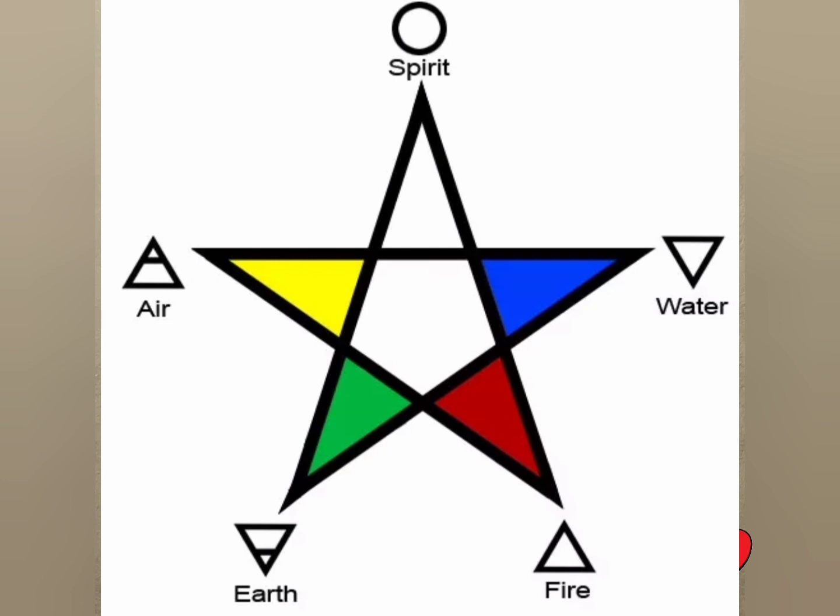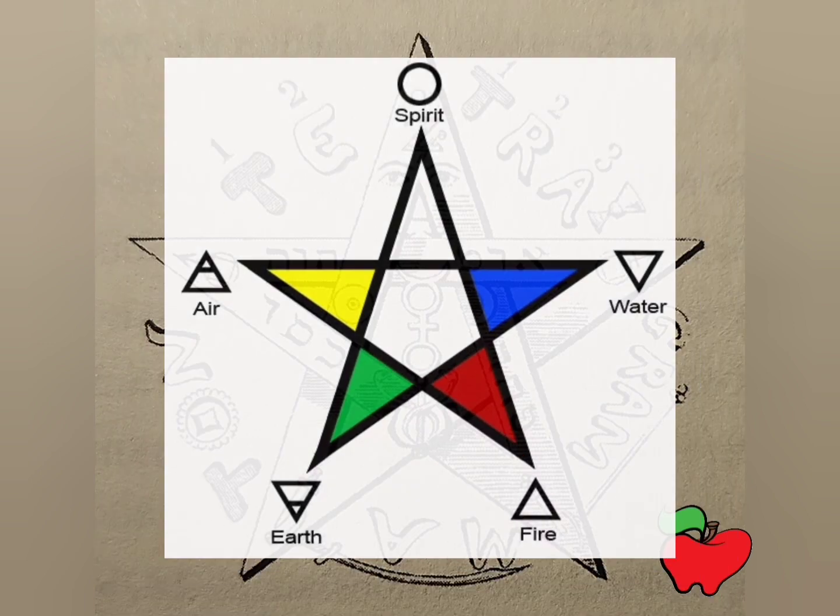So, the top is spirit, though in rituals today, spirit pentagrams are drawn from either bottom point depending on active or passive aspects of the spirit pentagram. I'll cover this more in depth in a greater pentagram ritual video, which is coming soon. So, the topmost point is spirit, then going clockwise, next is water, then fire, then earth, then air.